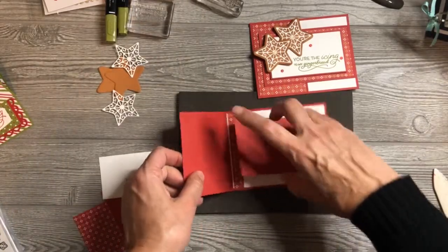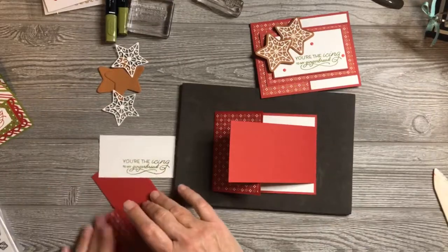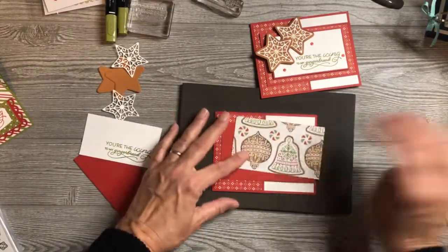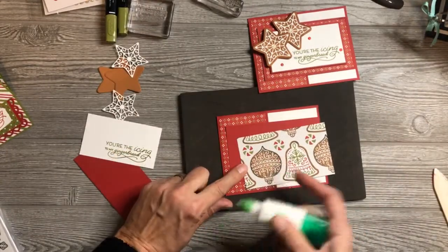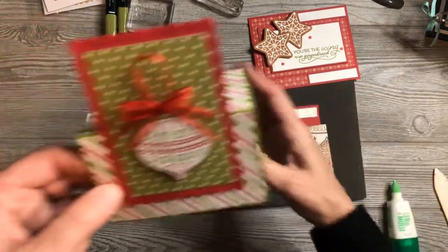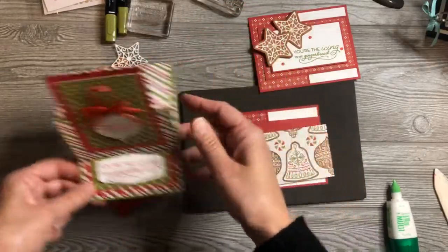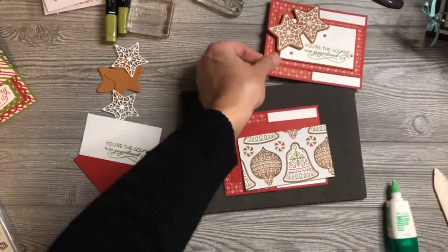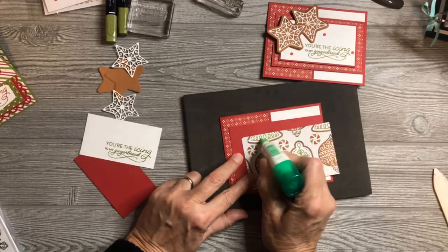All right, so this is going to go like this. We are going to take another piece of designer series paper and adhere it down right here. Isn't it kind of a crime to know I'm gluing down these ornaments? But like I showed you last week, you can use those ornaments like this, or you can make them. This is out of cardstock, like this. So you just have to pick and choose how you're going to use your decorations.